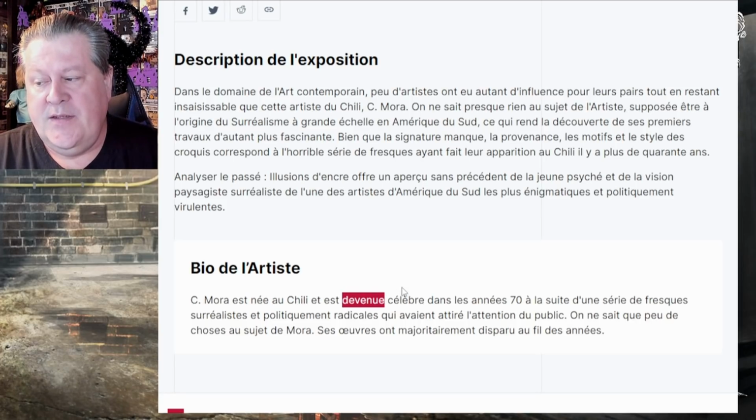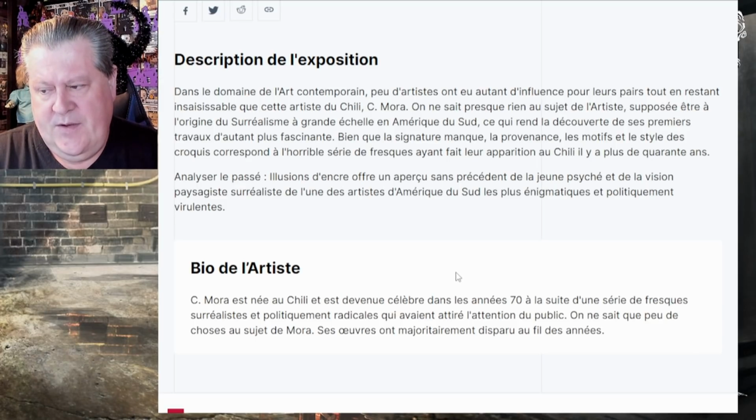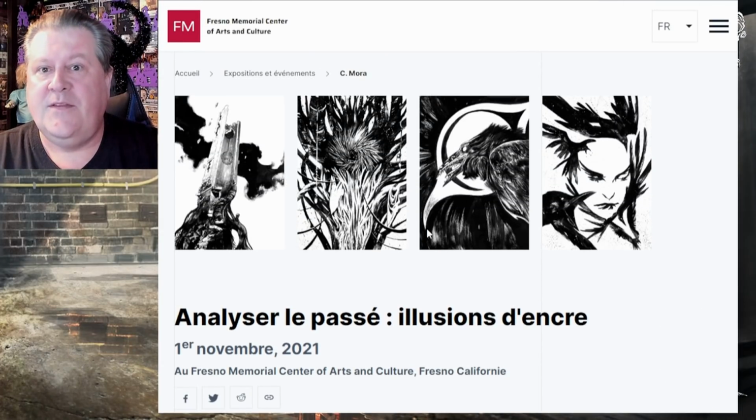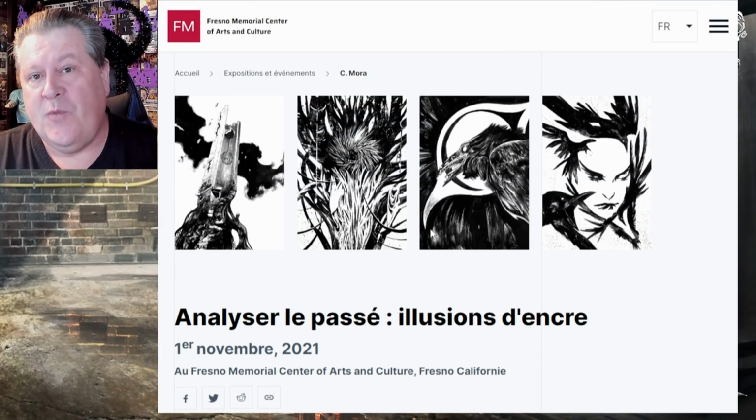Same thing with devenue, which is the conjugation of the verb devenir, to become. So when they talk about how the artist became famous in the 1970s, if this was a male artist they were referring to, there would be no E on the end of this verb. And then another example of that, let's see, where is it here? There was something about cette. Where was that part? Oh, here it is. Cette artiste. So this is the feminine form of this artist. If it was masculine, it would just be cet. So there are a lot of indications here that the artist is female just because of the nature of the French language and the way the article is written.